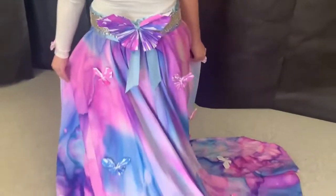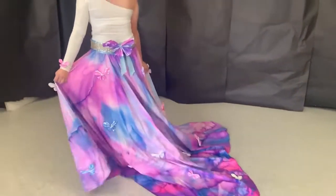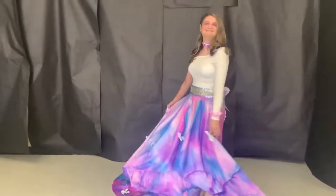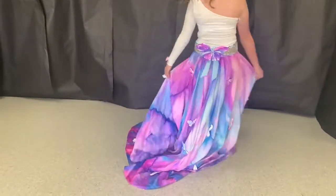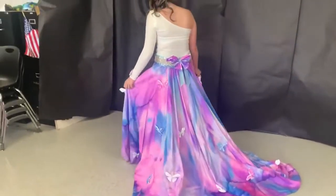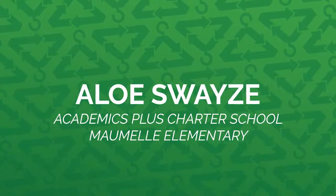She did, and I'm just noticing that the way some of the tie-dye was done, it actually looks like a layer on top of the other piece of the skirt, the very bottom. And if you haven't done tie-dye before, this is not easy, and she had a lot of volume she needed to deal with, so that was good. Love the belt. I love the contrast of all the flowiness and then the really fitted, nice top that's on it. Yes. Good job. Very good. Ayla Swayze, Academics Plus Charter School.